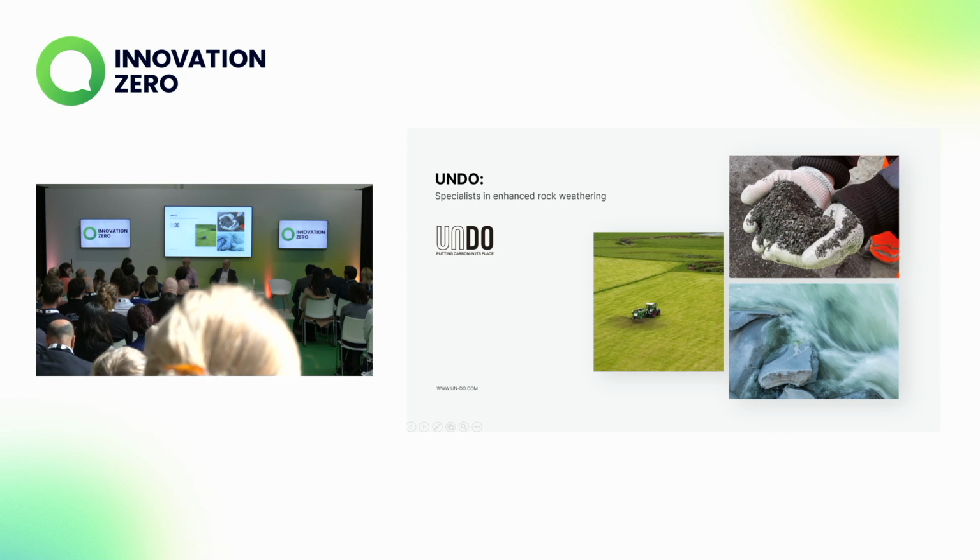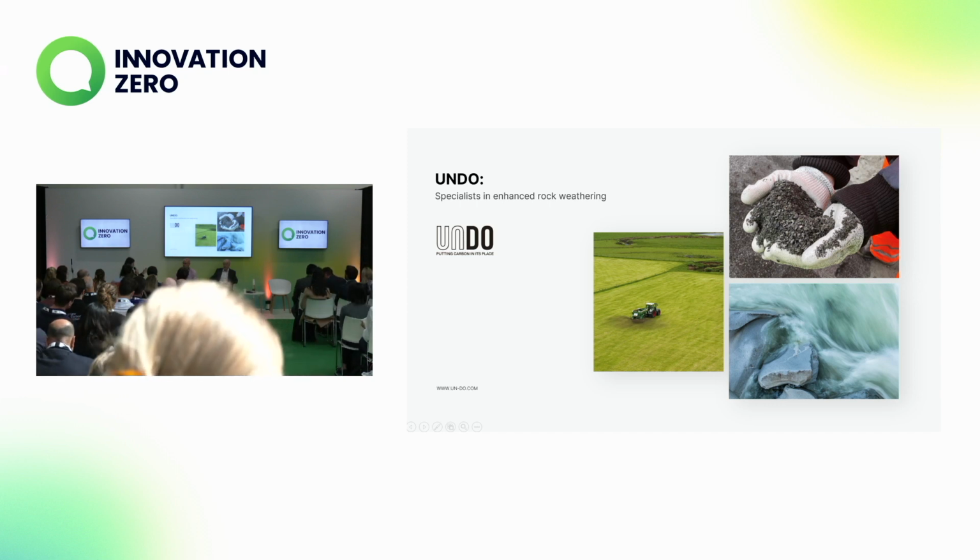Do you want me to talk a little bit about the challenges of scaling up the business? How do you use the role of voluntary carbon markets to enable your business? Why do you engage with businesses in having carbon credits be part of your business model?